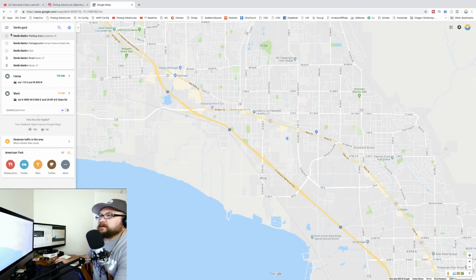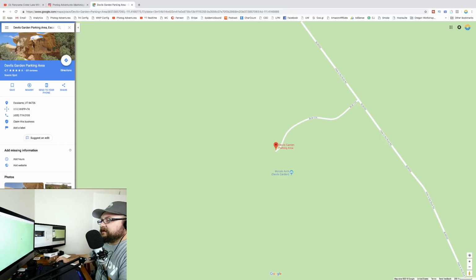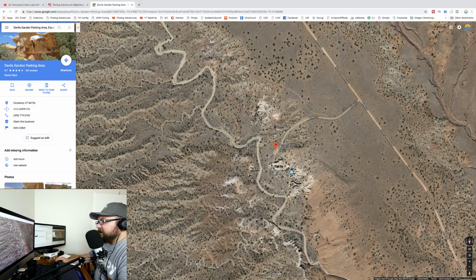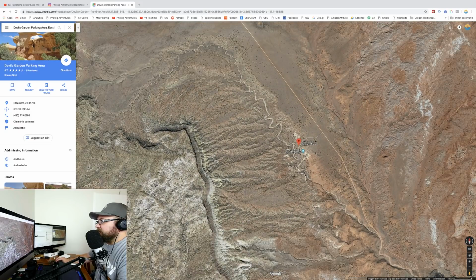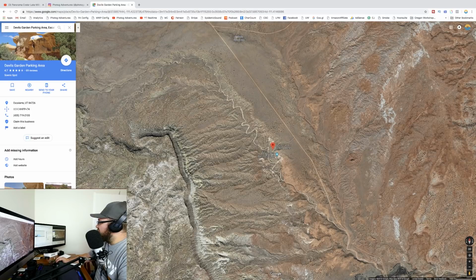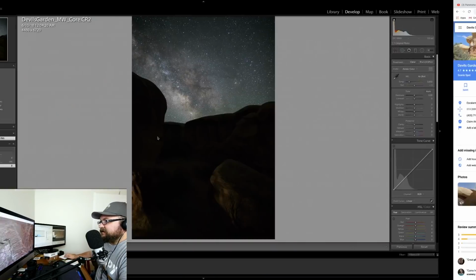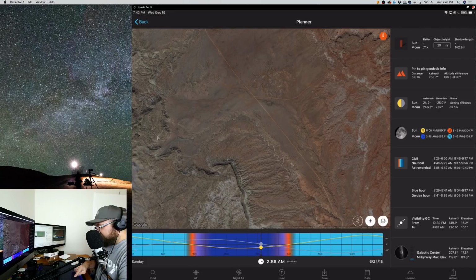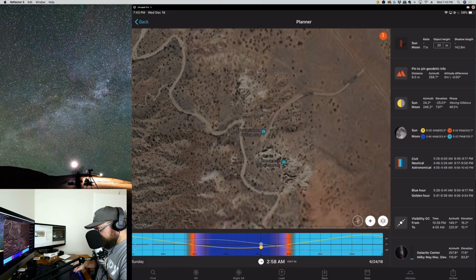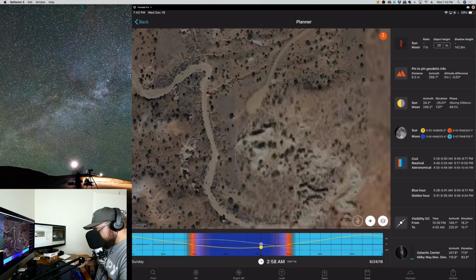Devil's Garden parking area, Escalante, and then look at the satellite image of this. I can recognize it when I'm looking at it on here. I got that swerving river, I got a short road, and I even have this little outcropping right here. So I'm going to use that to identify it. In fact, we were right on top of it. Look at that. Here's Devil's Garden right there. Metate Arch, Devil's Garden camping area, perfect.